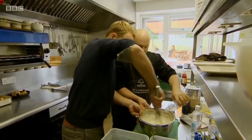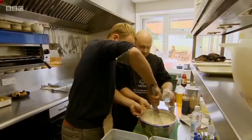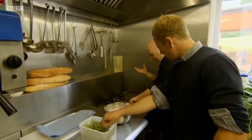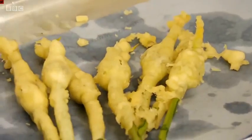The batter is made with self-raising flour, corn flour and sparkling water. After whisking, the scapes are dipped in the batter and then placed in hot oil for a minute or two until golden. As it hits the hot oil, you'll find that it'll cook and rise and it makes it quite light. So quickly as well. Then they're ready to plate up. Grab some scapes.